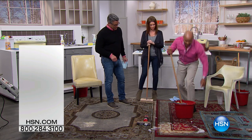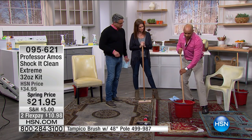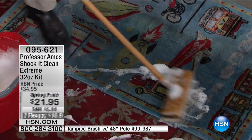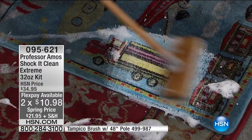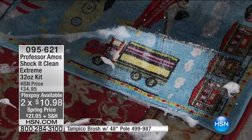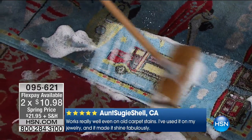Now watch this. Because it's non-toxic, it's biodegradable, you can use this in your kid's room. You don't need gloves or a mask, and you definitely don't need to go open up windows because it's safe. This breaks down the molecular structure of the dirt, the greases, the oils. Look at the foam. Whoa. It just breaks it down, restoring that color back into that carpet.